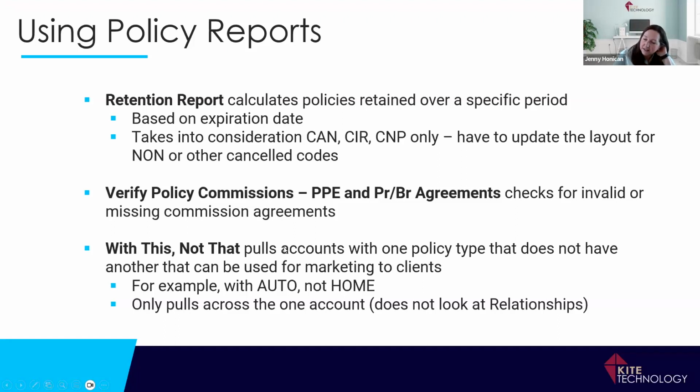And finally, in the policy section, we've got the with this, not that report, and that'll give you accounts with one policy type that don't have another policy type, so you can use that for marketing. We see this a lot with like auto, not home, and you can do multiple. So you can say, I have auto, but I don't have home or fire, or mobile home, or whatever, that kind of thing. Because hopefully, if you've got their car insurance, you want to get their auto as well. So it's good for remarketing.